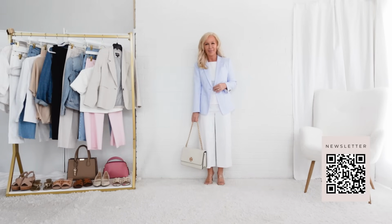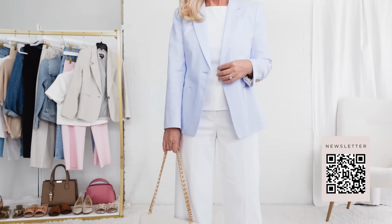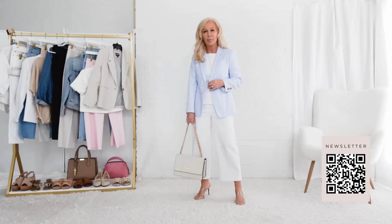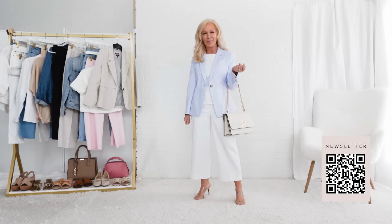This is our first elevated outfit, step 1. This is a great brunch outfit, or if this spring you have any dance recitals or music recitals on the schedule for kids or grandkids, this is a good outfit. So now for step 2, we are going to switch out the wide leg crop pants.